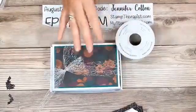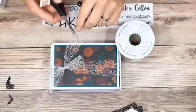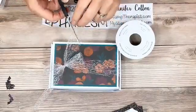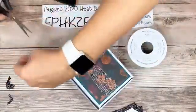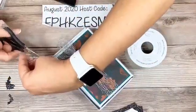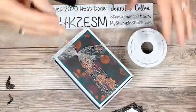Oh, so pretty. Grab my scissors. At first I was like, should I cut it at an angle or not? But I did cut it at an angle. And I do think it looks good that way. You could save that piece for something else later.